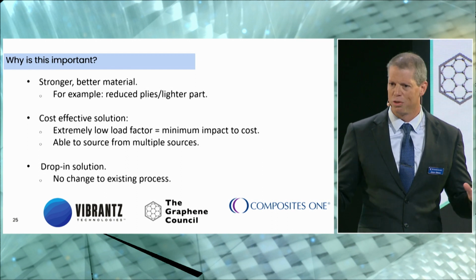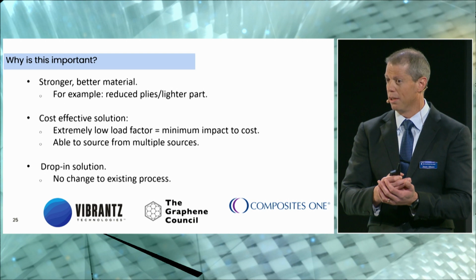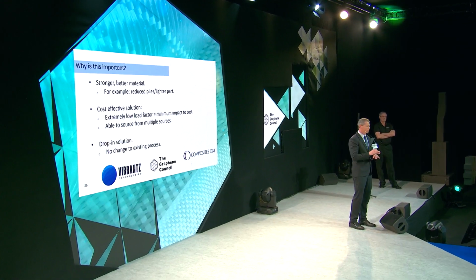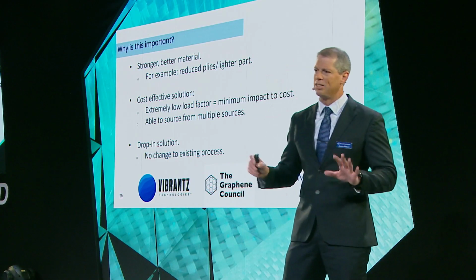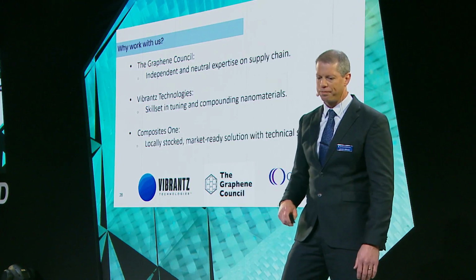There's nothing special you need to do. What we sell you is a graphene-enhanced bis-F slurry that you can just mix into your A side of your epoxy. Nothing special, just the standard shear mixers you're using to blend in your hardener package. So it's simple, easy. You can put it in your production floor tomorrow and not have any issues.